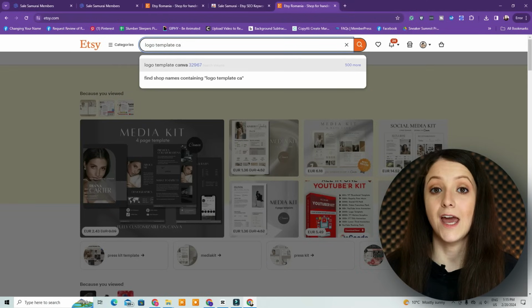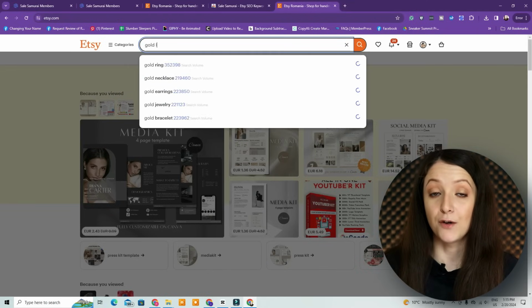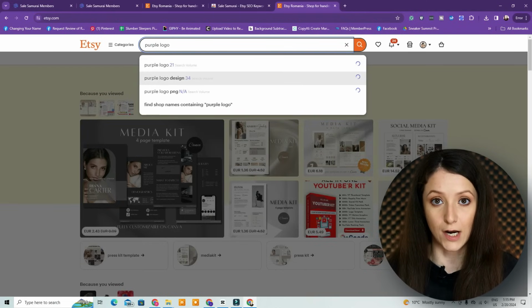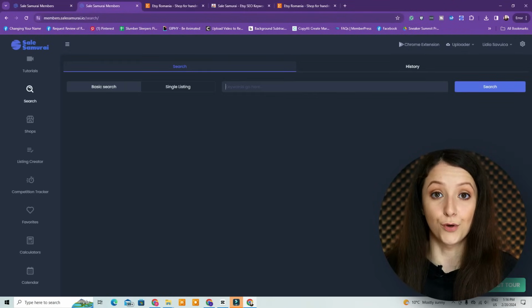Then go to Etsy and search, for example, logo template. See what other keywords pop up and write them down, but also focus on the search volume. So see if the digital products that you want to create have a good search volume, so people are searching for those products. If they are, next you can go to the Sales Samurai website and see what the competition is like for those keywords.